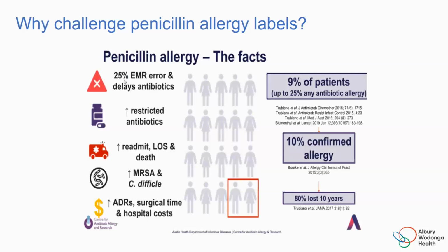So why challenge penicillin allergy labels? I'm not going to pretend that I'm an expert on penicillin allergies. I've definitely come a long way in the last few years. I would encourage anyone who wants to get really up-to-date, current, and much better explained information to look up Jason Trubiano from the Austin Hospital. I think I've been invited to talk today primarily because of him.